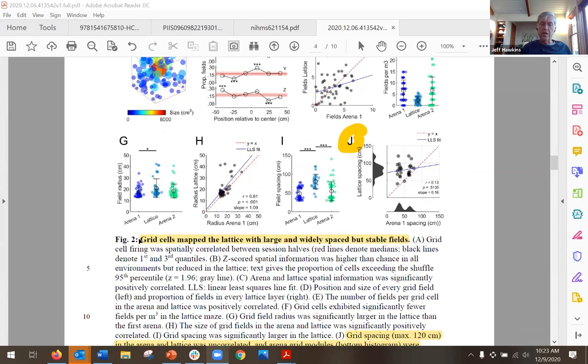But the point of this figure is that the grid cells map the lattice with large and widely spaced, but stable fields. We already talked about that. They're large, they're widely spaced, but they're stable, meaning that the same cell responds in the same spot every time. That's what you would expect from a grid cell, but they just want to make sure that's the case. The whole point is the grid cell is always supposed to respond whenever it's in some location. Well, that's happening here too.